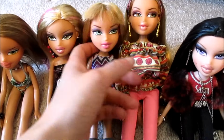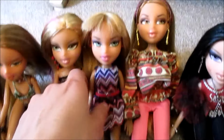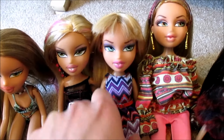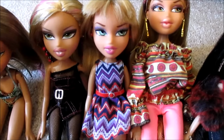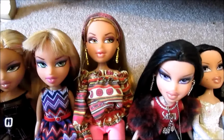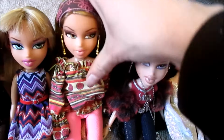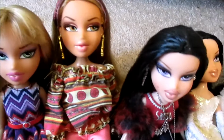Then we have Strutted Fiona from 2012. I got her on sale at Target, and I was so excited when I realized that they had brought Fiona back for the newer Bratz lines, and she's so pretty. She's one of my favorite dolls from this line. And then of course there's Totally Polished Fifi, who I got on sale at Target as well later on. I think she's one of the prettiest dolls for sure.